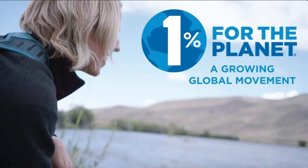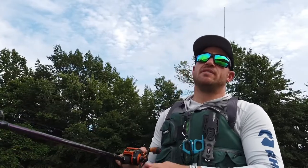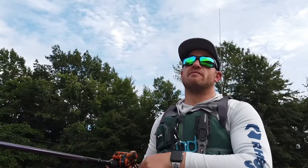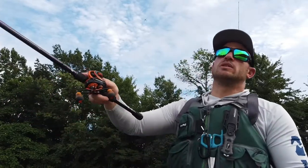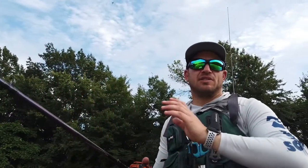I'm looking down into the water now and I can see through the water rather than getting that glare out, you know what I mean? So I do love them. And lastly, they're a 1% for the Planet member, which means they're doing their bit for the environment. In this day and age, we need to do everything we can for that. So it's a big win for me. They're based in America, quality products, quality people, and I'm just going to keep using them.